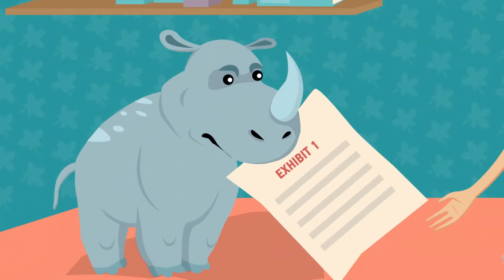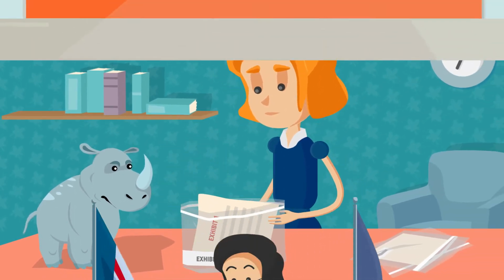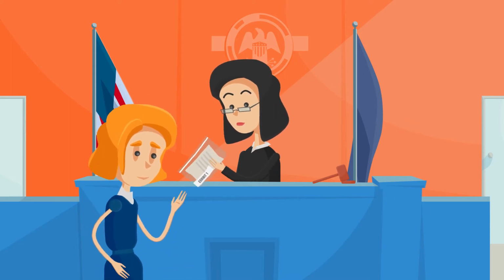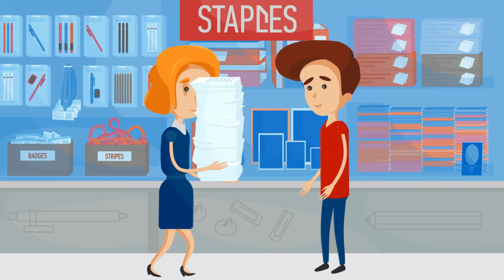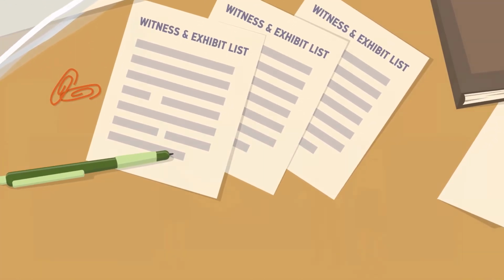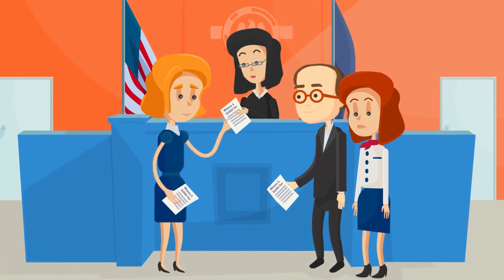Once your exhibit list is set, most judges ask that each exhibit be pre-marked, which just means the items should be labeled with their own letters and numbers for easy identification in court. And remember, make copies. You should have at least 3 copies of any document you intend to offer as evidence. 1 copy for you, 1 copy for the other party, and 1 copy for the judge.